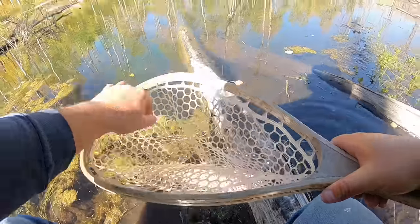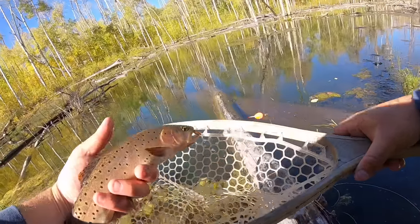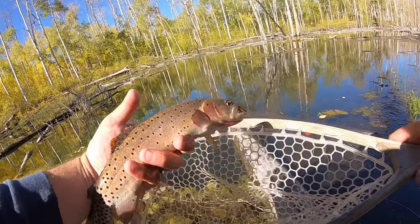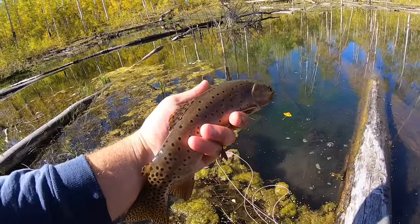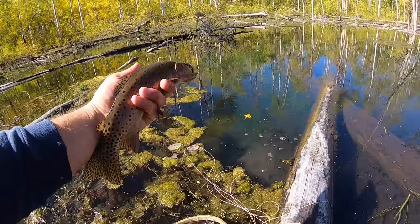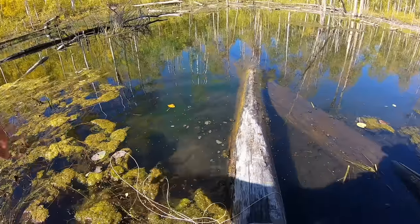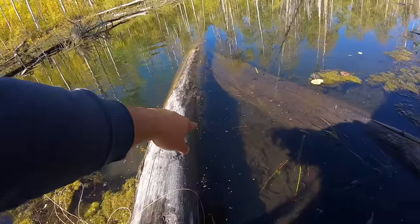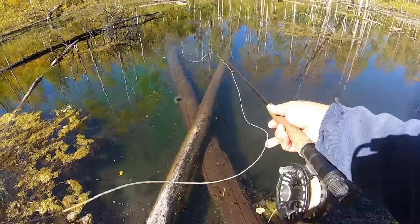Let's check it out. Settle down there, bud. Now, he'd be a good cooking candidate, but first one, we're going to let him go. Beautiful little Bonneville cutthroat to start the day. Hopefully he's the first of many. Hopefully we get some bigger ones too. Awesome, awesome. He just hides right under the log. There he is. Hey, how's it going? Let's get back in there.